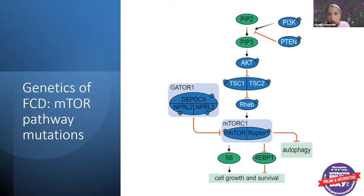So mTOR is actually very important in cancer cell signaling as well. But mTOR has been discovered to be sort of one of the problem areas, bad apples, in focal cortical dysplasia. So if you see, we have this big signaling pathway, and you don't need to remember any of the names of these things, but out of all of these signaling pathways here, everything in blue with a little star by it is a protein in which a mutation has been found, causing either FCD or tuberous sclerosis.